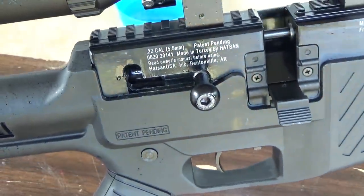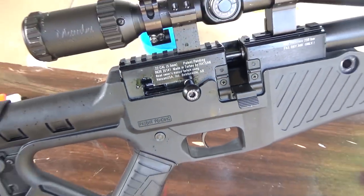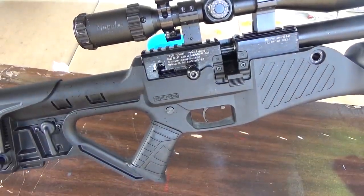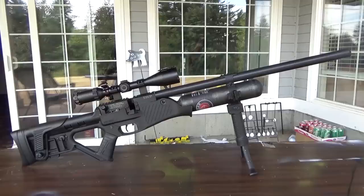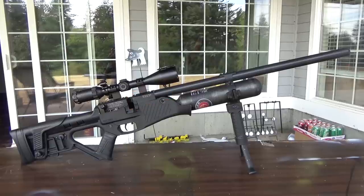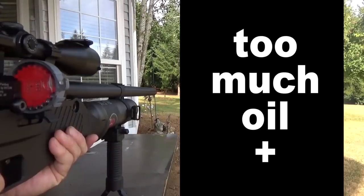All nice and greasy. It's pouring out everywhere. This did help it for a few magazines, but the reason that you don't over-oil it is because then you're just going to end up attracting more dust and dirt and stuff, although the action is not where it builds up. It builds up in the front of the barrel, because the barrel actually is part of the full-auto system. I think, not sure, but I think it bounces back and forth inside of there.